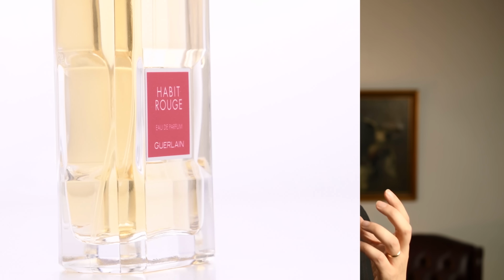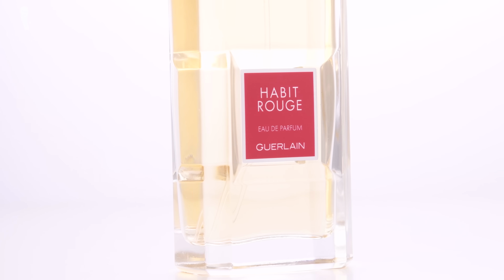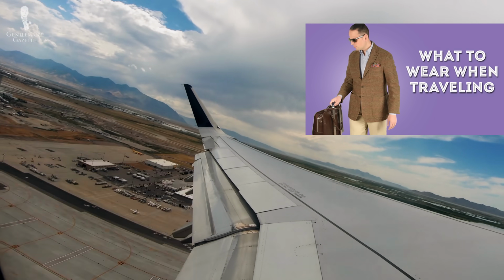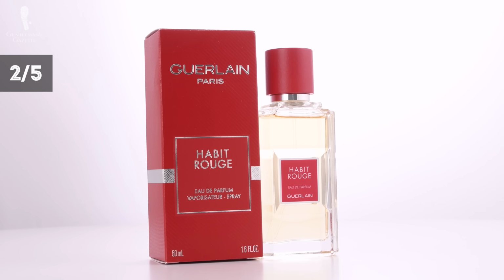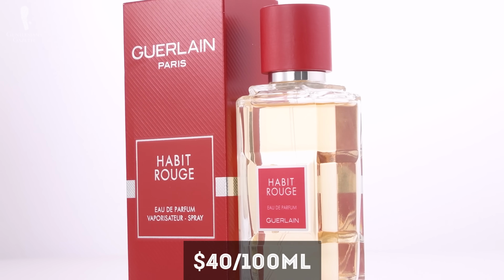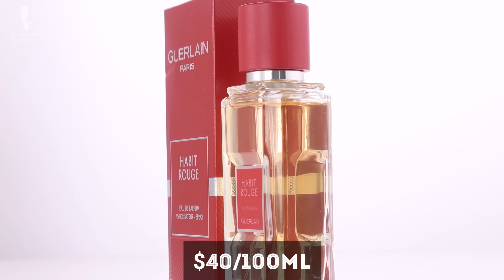At first, I thought it was an interesting scent. It was not too much in your face, and so more pleasant to wear. Nevertheless, it was distinctly masculine, and so I thought it was a great office cologne. I also didn't think it was particularly seasonal, so it's a good year-round thing, maybe something you could bring for business travel. The team only gave it a 2 out of 5. Personally, I gave it a 3 out of 5. It's priced at $40 for 100 milliliters, which puts it somewhat in the middle.